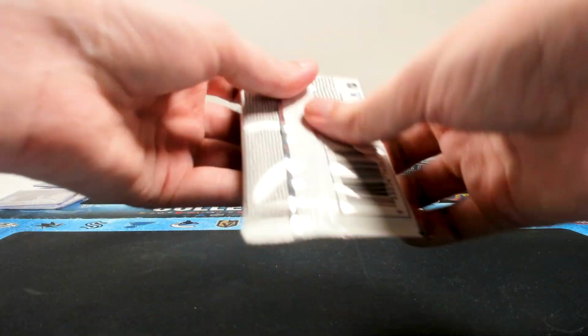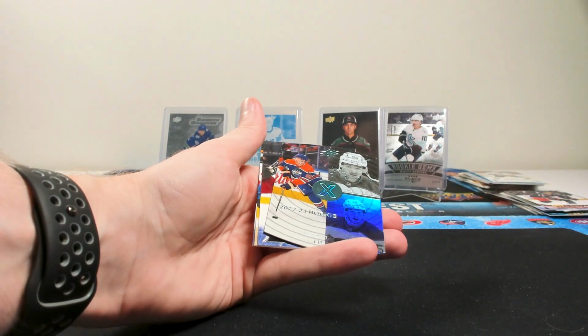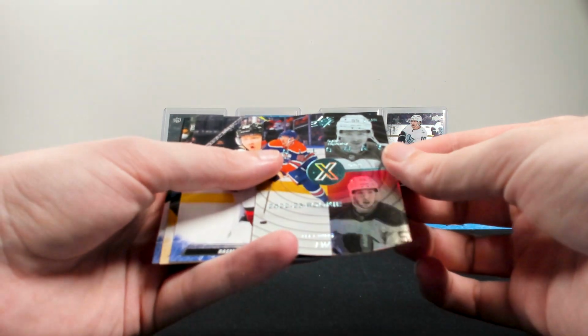All right, and last pack here. Don't think we have anything major coming. Probably a retro. Oh, nope. It's one of the Sky Blues. Sorry, we didn't get a Sky Blue yet. Of Dylan Holloway for the Oilers.